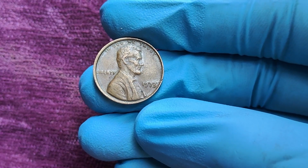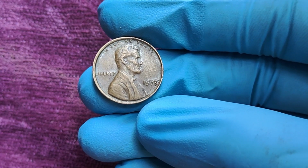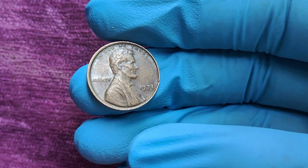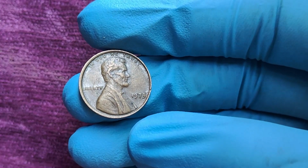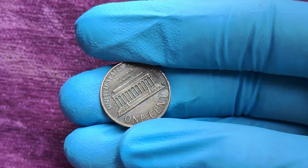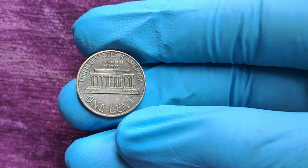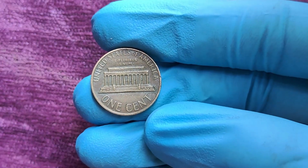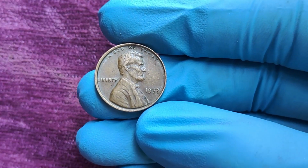Check directly below the date. If there's no letter, you might be in luck. But don't cash out just yet, condition is everything. Pennies with clear details and a shiny, uncirculated appearance are worth the most. If you find one, handle it with care. Even the slightest scratch can slash its value.